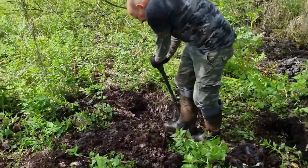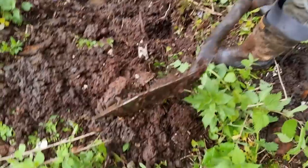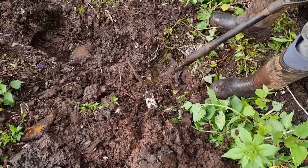Yeah, you're prospecting this little spot. I don't know if it's going to be a payoff. You literally get colour. Yeah, you get a foot down and it just turns into a gloopy mess. There's something there.